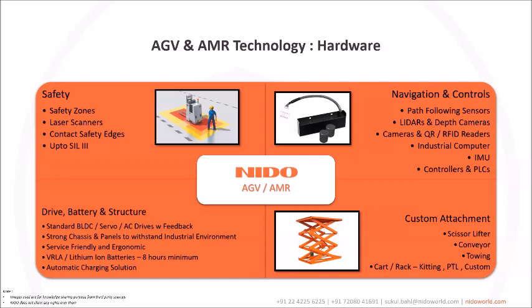Magnetic tape is a very common application you will see of AGVs. As we move on to the next slides, I will also show you how they can move and navigate. LiDARs and depth cameras are used for natural navigation. A LiDAR is essentially a light detection and ranging solution. It can calculate the referencing and the navigation in real time without any infrastructure. Cameras and QR codes are, again, like I told you, a huge part of navigation.